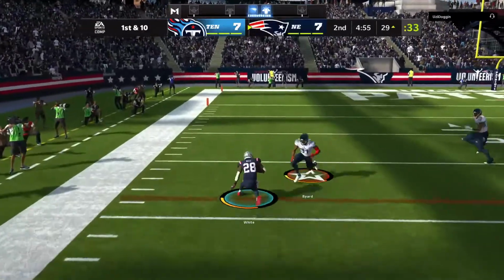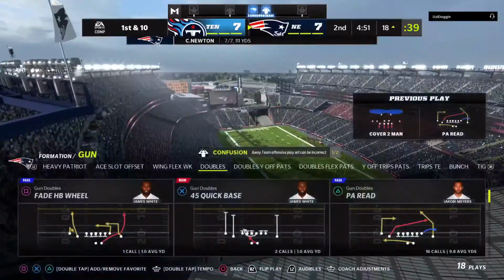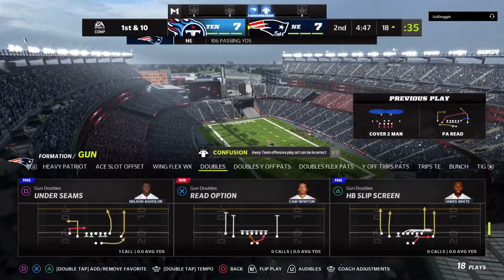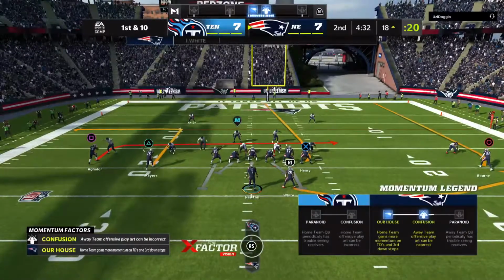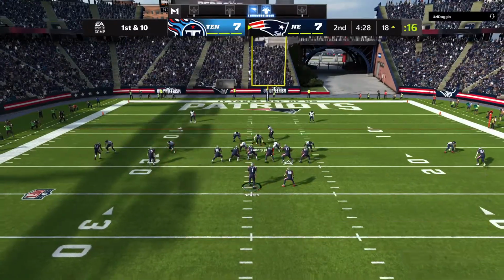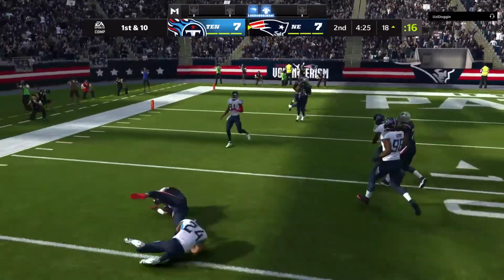Now a pass dropped off here for James White. And inside the 20 before he's brought down. 11 more on that one and another first down. And this has been a nice answer to the touchdown drive against them a few minutes ago because they've come out and reestablished the tempo. A nice throw there, and they're putting together a very strong drive as a response.